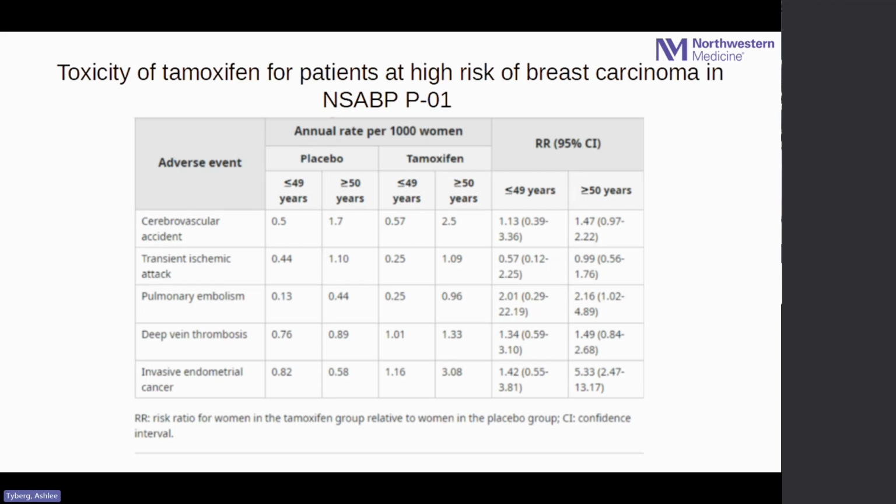So this was a toxicity of tamoxifen for patients who were at a high risk of developing breast cancer. Half of these women were on placebo pill, half of them were on tamoxifen. So if you look at the risk of blood clot, they reported this as annual rate per 1,000 women. So if you are age less than 50, the risk of blood clot per 1,000 women is 0.13. But if you are on tamoxifen, that goes to 0.25 per 1,000 women here. So that's low risk. If you look at the deep venous thrombosis, if we look at the women age over 50, that's 0.89 per 1,000 women off tamoxifen and 1.33 on tamoxifen. So the risk is still low.